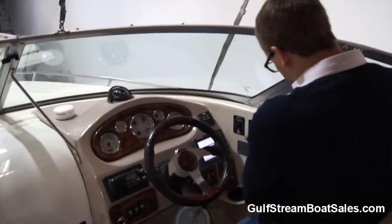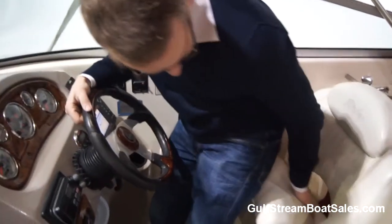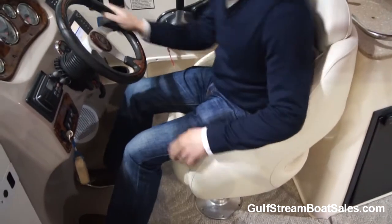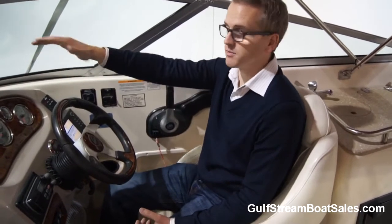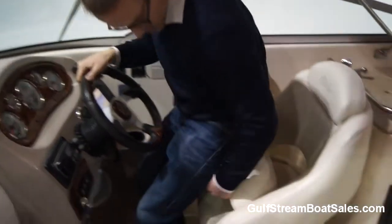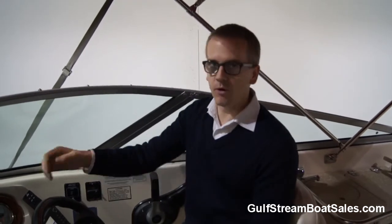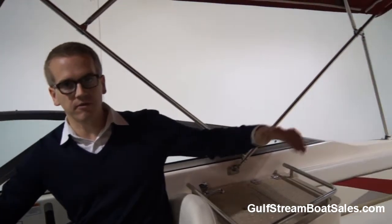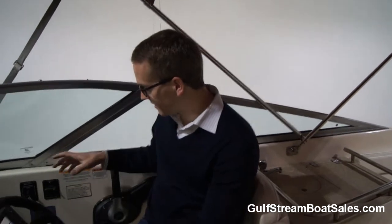The throttle lever falls easily to hand at my right hand side here. The helm seat itself is a great wraparound seat, so it holds you securely in position. Whenever I'm sitting down, I've got clear visibility through the screen, and I never lose visibility over the front of the boat, even whenever it's getting up on the plane. And it also has a flip-up bolster, so you can sit looking over the top of the windscreen, which is great if you're coming into berth the boat, or if you're pulling skiers and you just want generally better visibility over the heads of your passengers and stuff out the back. You can do that with a flip-up bolster. And condition-wise, everything up here at the helm is really good as well.